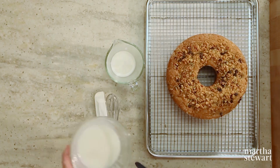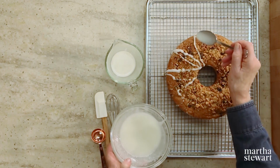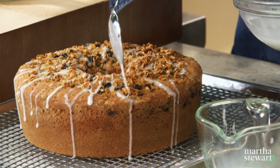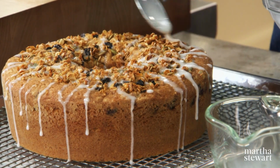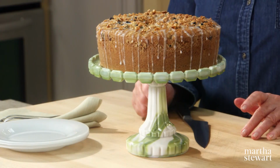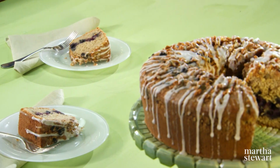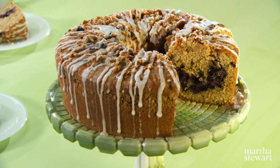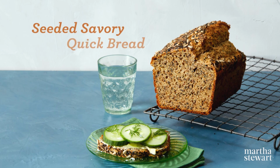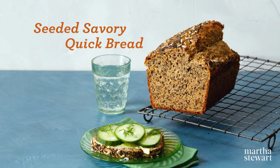And just spoon little drizzles. Nice to let it drip down the sides. You can let it dry right here, or you can just put it onto your serving plate. Keep covered at room temperature for up to 2 days, but I suggest you cut and serve immediately. A simple drizzling of glaze is all it takes for a beautiful, professional-looking coffee cake. Enjoy.